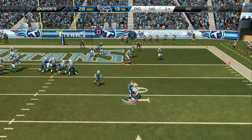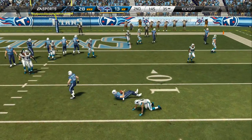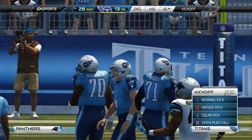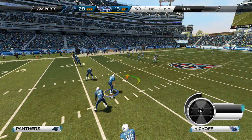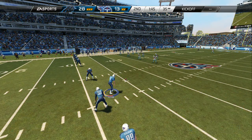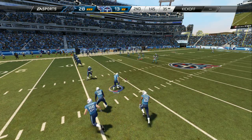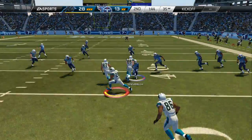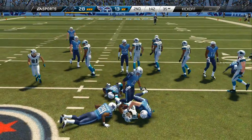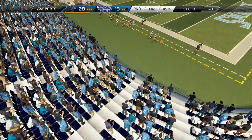Oh, it's a fake. Getting away from the pressure. They failed to convert on the two-point try, so they'll just have to settle for the six. They line up here for the onside kick. They want that football back. The receiving team has the recovery, and they get to them at the 45.